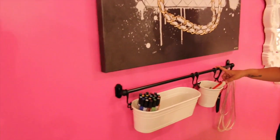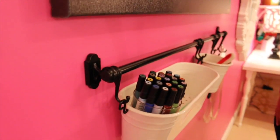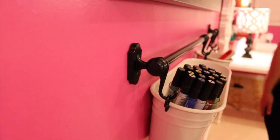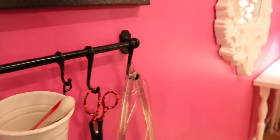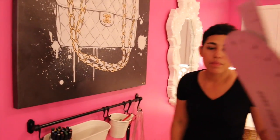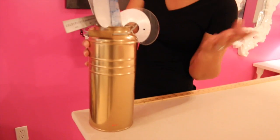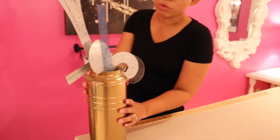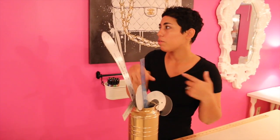This little thing here is from IKEA. I love this. It's actually for their kitchen department, but I think it's one of the craftiest things I've seen. It helps keep my rulers and scissors and everything in order, and it makes it easy for me to grab as I am drafting or, you know, pattern making or whatever. This is really cool because we got it, and it was, I think, coral before we spray painted it gold so that it just kind of fit the room more, and I use it to hold all of my rulers.